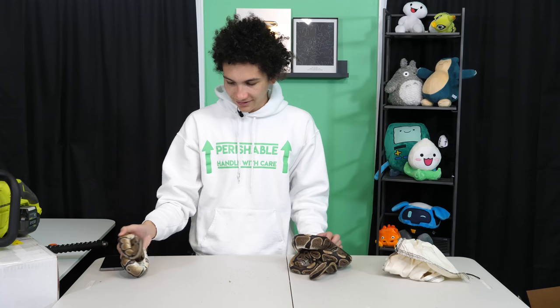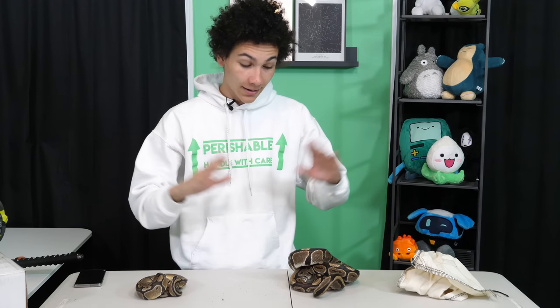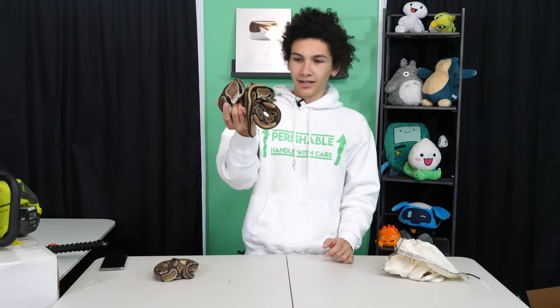The little one is actually fine. Okay, maybe they rescued him from someone else. Maybe they just really like normal ball pythons. I'm sure there's plenty of reasons. I just don't know why this one is so skinny. It's actually the skinniest animal we've gotten.